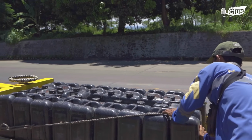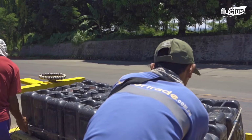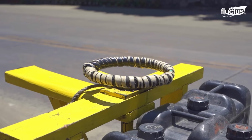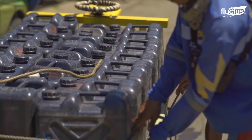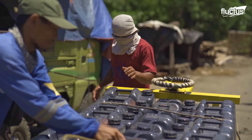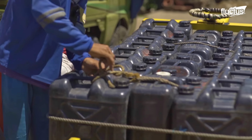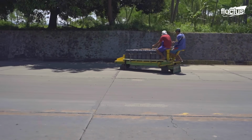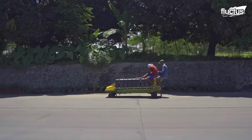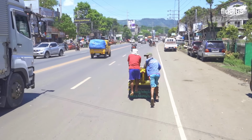The kariton has evolved in the Philippines, from being pulled by carabaos to the ingenious four-wheeled human-powered flat carts venturing on highways with the help of larger trucks. It's incredible how creative people can get, even with little or no resources, as long as there's a human problem to solve. And if water shortages persist in Bukidnon, who knows what brighter ideas these hard-working indigenes may come up with next.